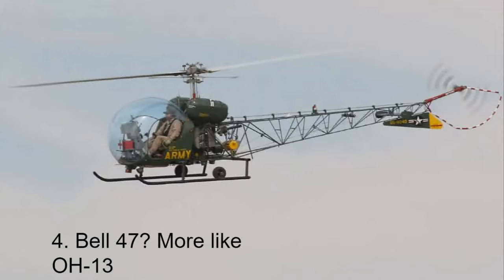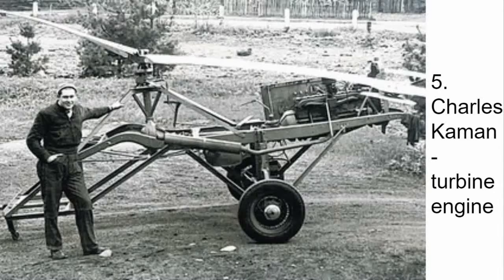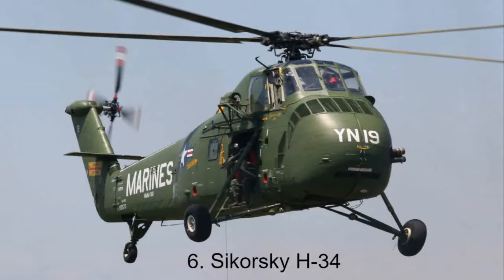It is used for observation, artillery aiming, and medical evacuation. The turbine engine is first used in a helicopter design by Charles Kaman in Connecticut. The power-to-weight ratio of a turbine was 4 times that of a piston engine and revolutionizes helicopter design and performance thereafter. The Sikorsky H-34 is introduced for utility transport, anti-submarine warfare, search and rescue, and VIP transport.